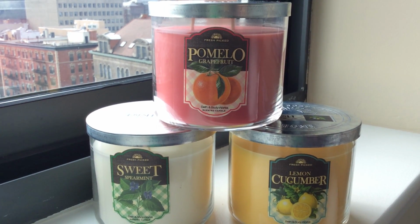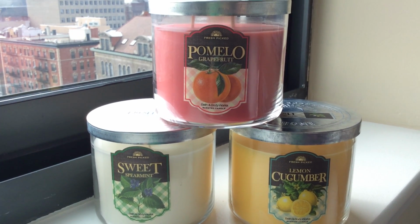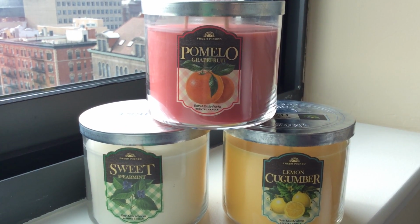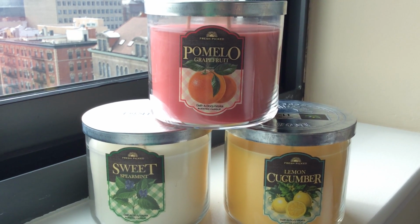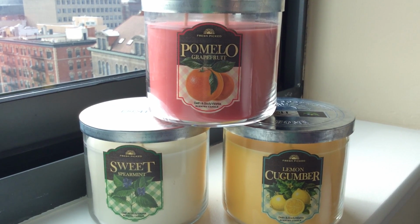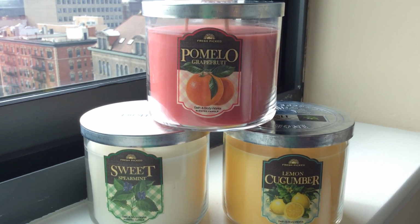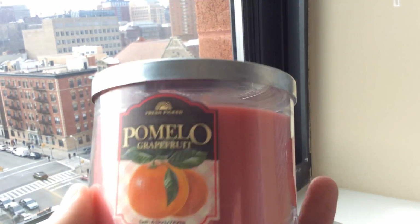Again, these details are all second and third hand that I've been hearing. I haven't done it myself, so your mileage may vary. And unfortunately, I don't really have much advice to give in that direction. But some of my other fellow reviewers and bloggers who do that may have more info to offer in that direction. But diving in, we've got Pomelo Grapefruit.